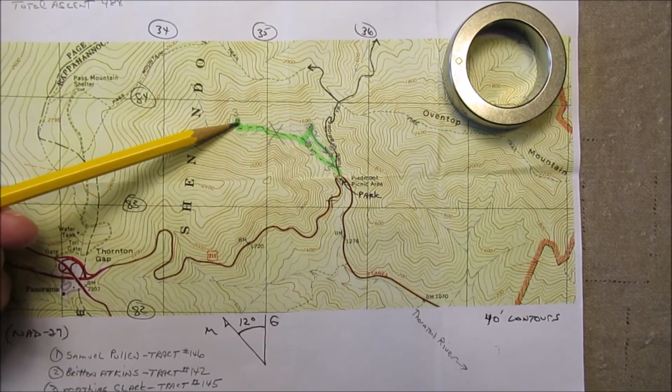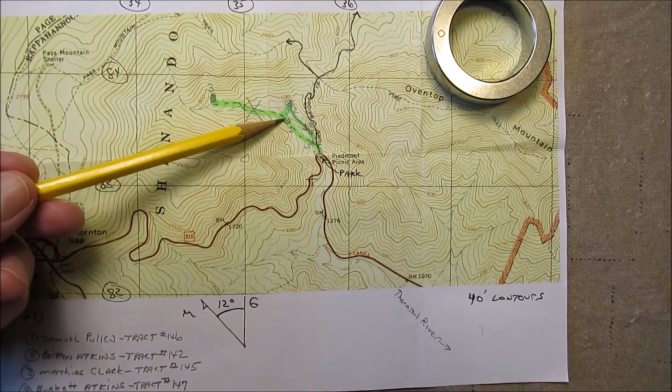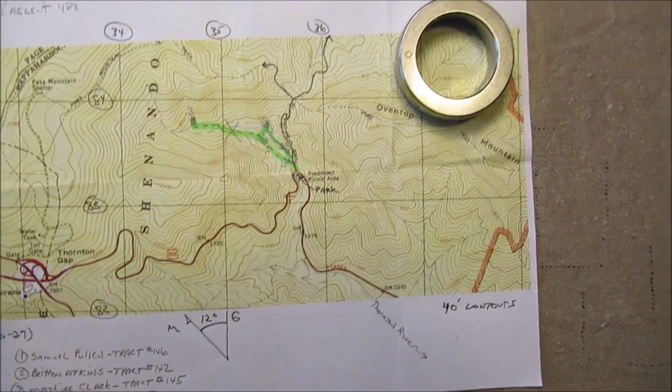Originally I was going to hike all the way up here to point 3, but after I got to here I decided it was kind of rough going. I decided to cut the hike short and cross over and search for this point over here.